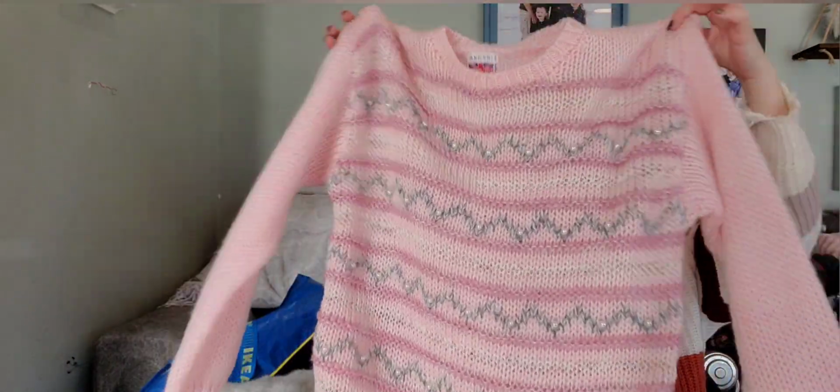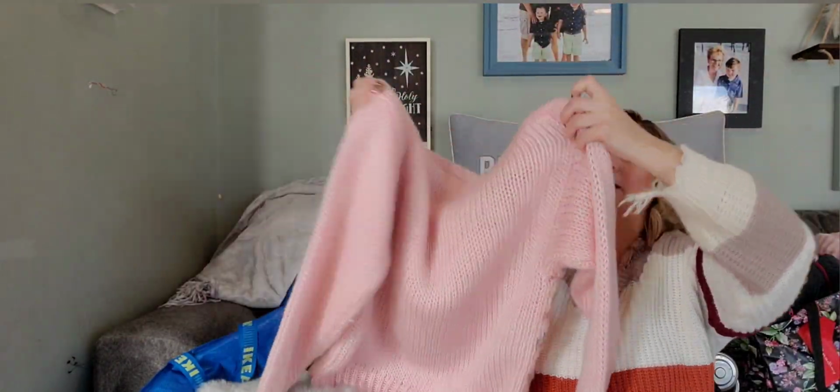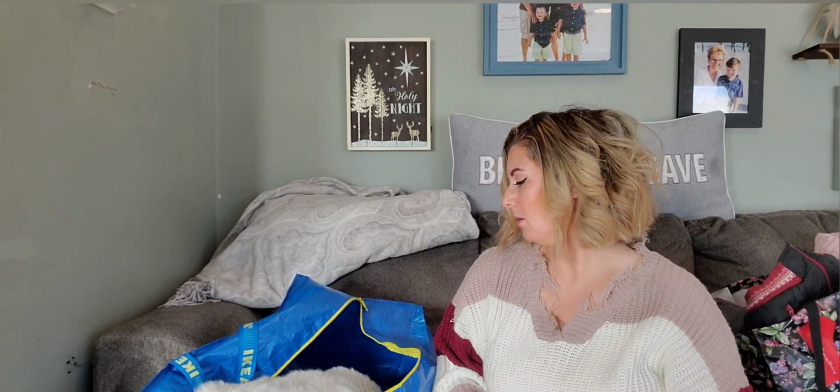It's very large. It's for a UK 44, whatever that is. It's an extra large, I think. And then the back is just pink, but I really love this. That cannot be laundered.